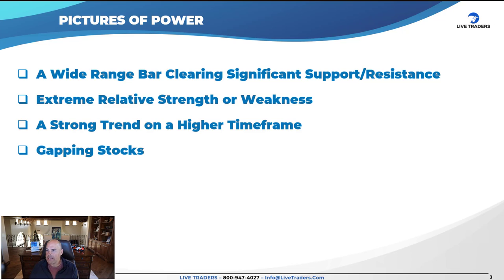So here are the basic pictures of power, and we're going to explain and go into each one of these in depth and in detail. A wide range bar clearing significant support or resistance is one picture of power. Extreme relative strength or extreme relative weakness is the second picture of power. A strong trend on a higher time frame is the third picture of power, and gapping stocks are the fourth picture of power. Sadly, most of you are really only good at this one, a strong trend. Occasionally gapping stocks, so maybe 2 out of 3 people are decent with that. The other two, not so much.